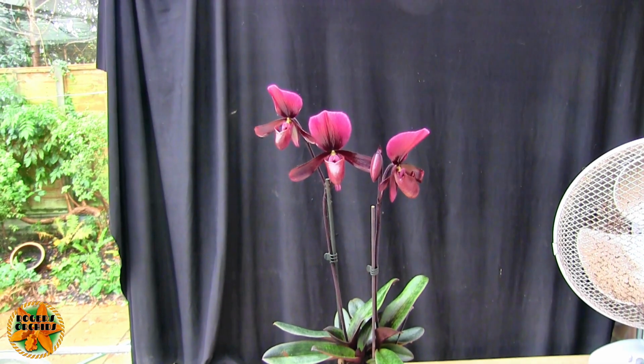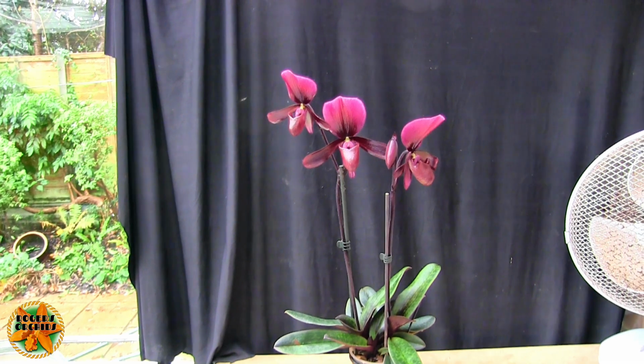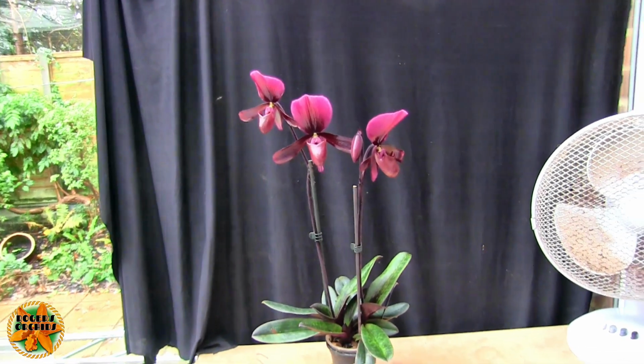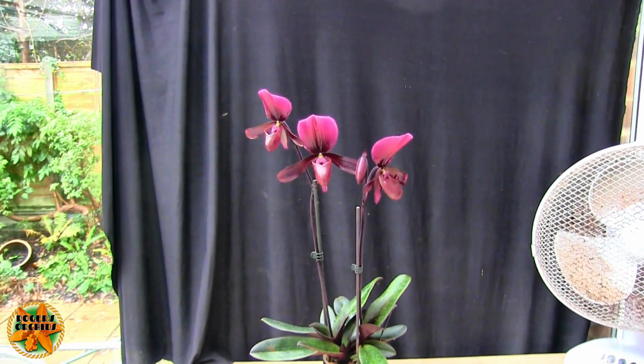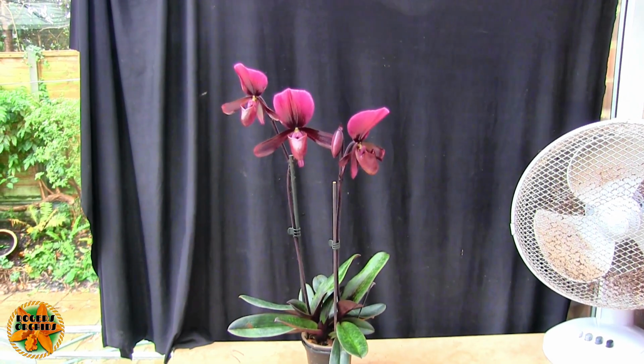So I'd say if this is as well as I can do with Paphiopedilums, and the other Paphiopedilums I've got don't do quite as well, I think they're still going to do quite well, if you see what I mean, as opposed to in the other place where they didn't do well at all. So I'm well pleased with this, really well pleased.